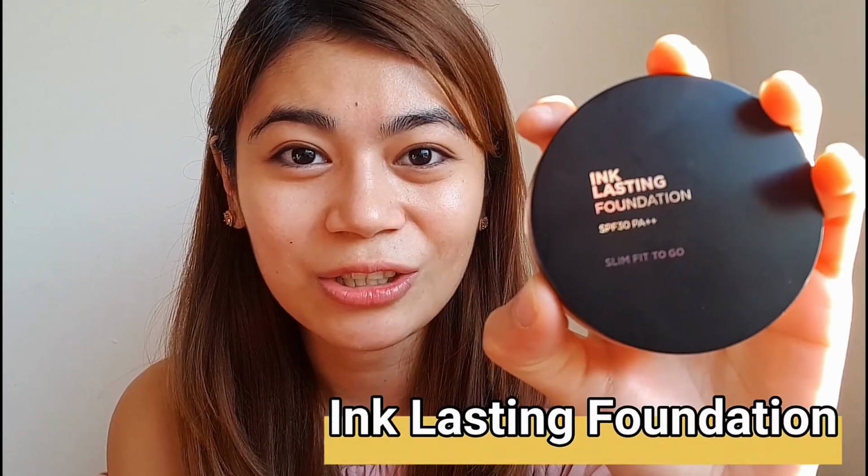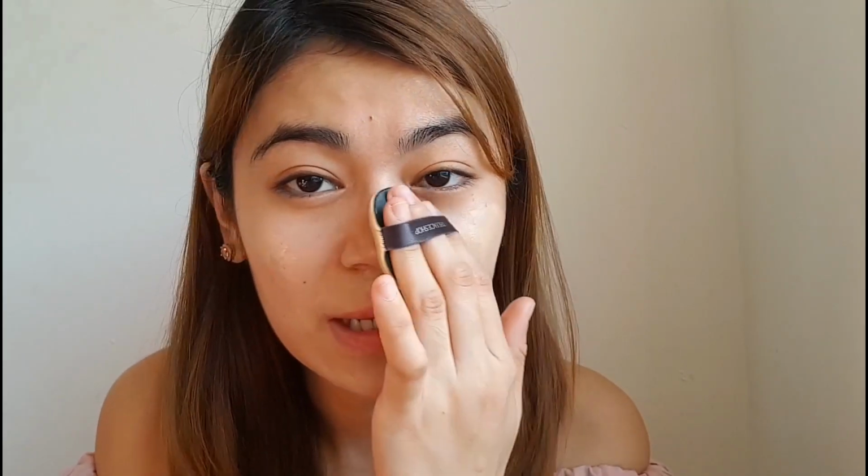I'm gonna use this ink lasting foundation with SPF 30 by Face Shop. So just gently tap it, don't rub it, because face tapping prevents wrinkles.